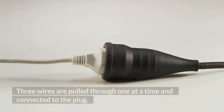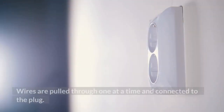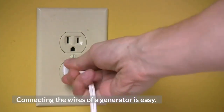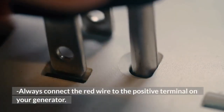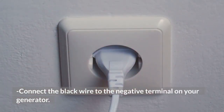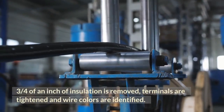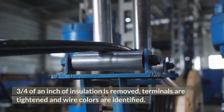Three wires are pulled through one at a time and connected to the plug. Connecting the wires of a generator is easy. Always connect the red wire to the positive terminal on your generator. Connect the black wire to the negative terminal on your generator. Attach a ground wire. 3/4 of an inch of insulation is removed, terminals are tightened and wire colors are identified.